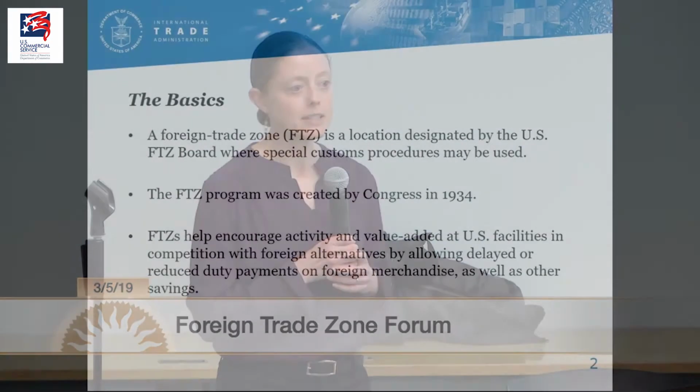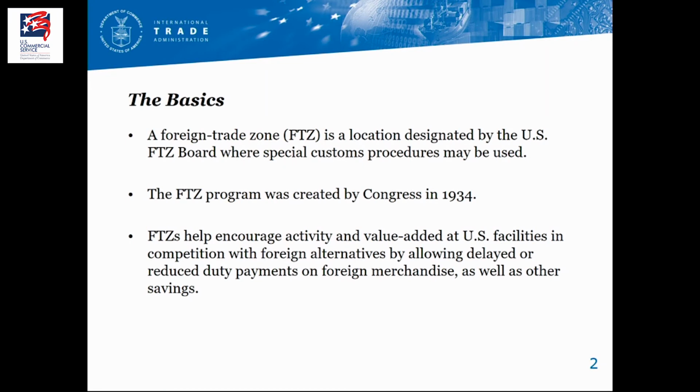We're going to dive right in because we actually have a lot to cover, and there's a lot of interesting information after this also. So what are the basics? The FTZ program actually goes back to 1934, as Joe said. It was during the New Deal. Of course, there was a lot going on with tariffs and whatnot at that point, and this was a means that Congress saw to really encourage activity, employment, and eventually manufacturing here in the United States. So the program actually has quite a history.